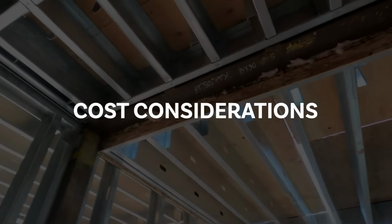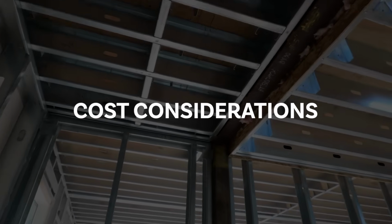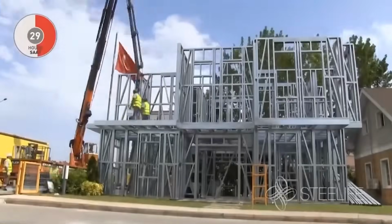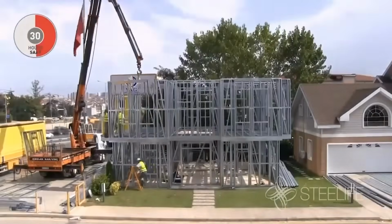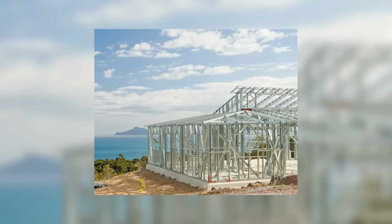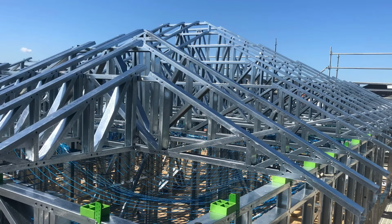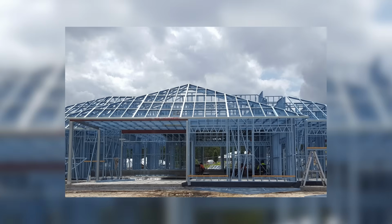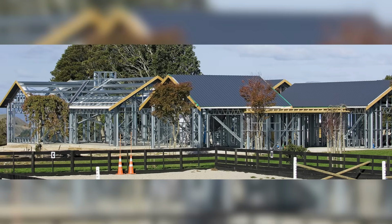Some of the cost considerations, according to this report, steel has a higher material cost than timber. Now that might be changing over time, but right now that means that to buy a set of steel frames is slightly more expensive than buying a set of timber frames. And like I touched on before, the majority of builders haven't worked with it, so at least initially labor costs could be higher while the builder gets his or her head around working with steel.